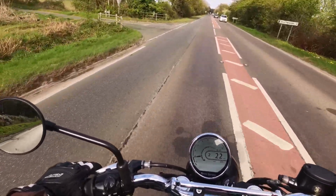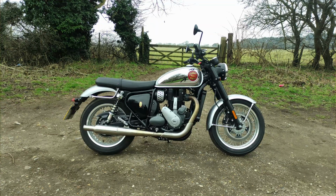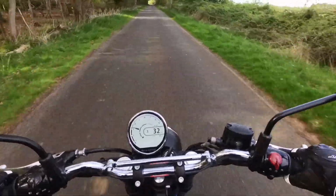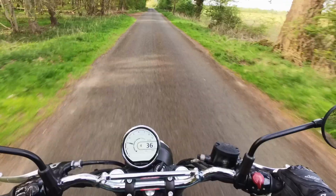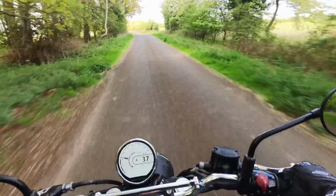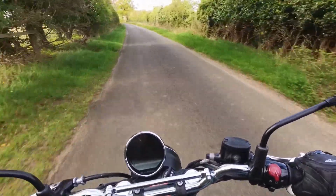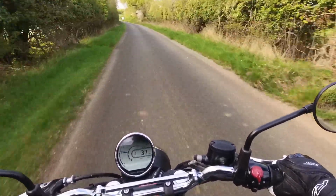I absolutely loved the engine on the BSA Gold Star, and that bike sounded pretty damn good as well, to be honest. But for me, the reason that bike was dismissed really was the seating position. It was just a little bit too low, and yes, you could have altered the handlebars, you could have altered the seat, but I wanted a bike that was pretty much going to suit me straight out of the box. So unfortunately, that's the reason the BSA Gold Star went from the equation.